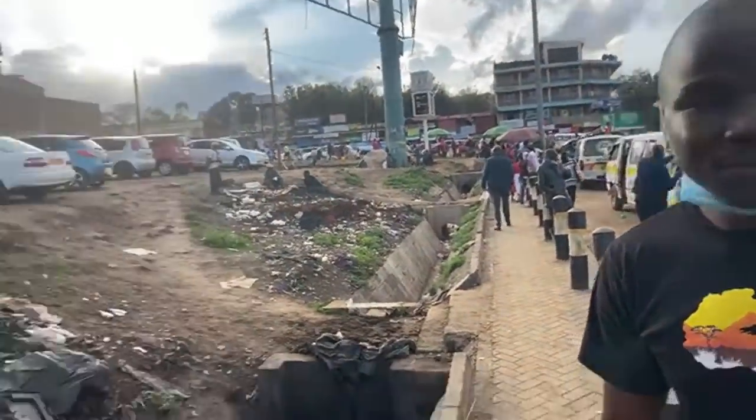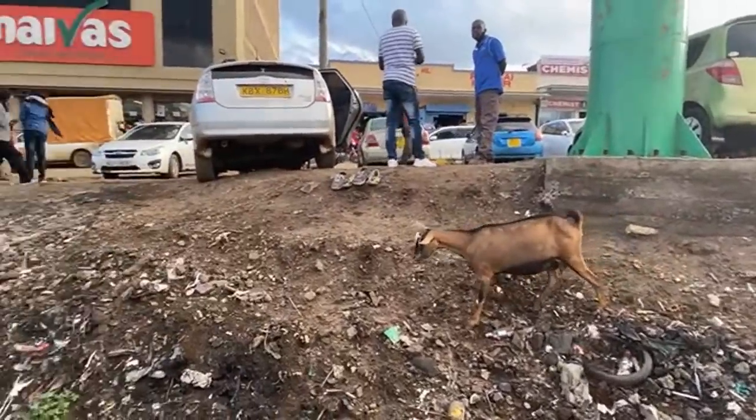Yeah, they have a place. But you mean it's an organized place or simply they occupy a garden? It's organized. So the goats are super, super smart. They're very smart. They come here, they eat everything, and then they go back to their homes. My gosh, they're so fat. It's incredible that they're so smart.